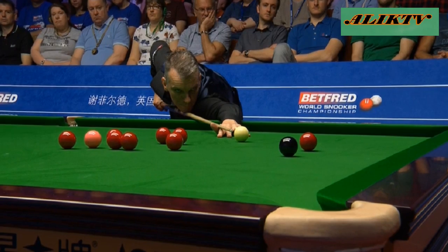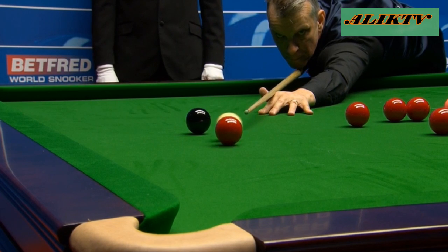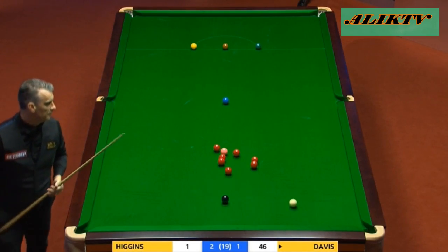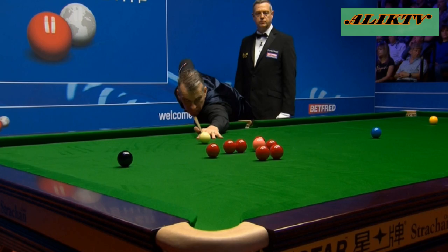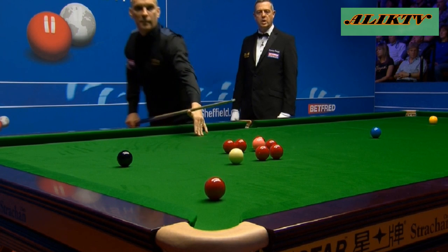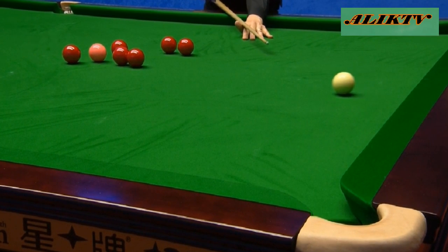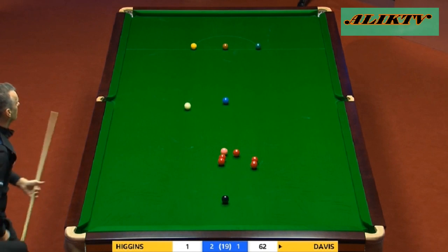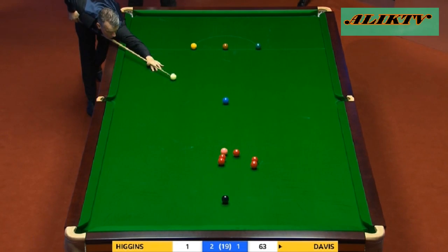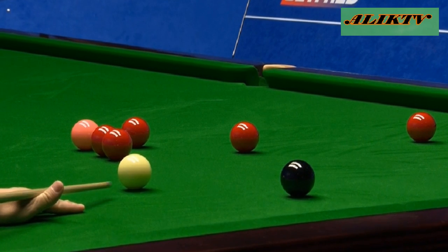Nine. Pocket if it goes well, it doesn't, so dropping it in and now getting 17. Play that. 25. Felt he didn't have the angle. 67 in front, with 67 remaining. As John says, all about this red.